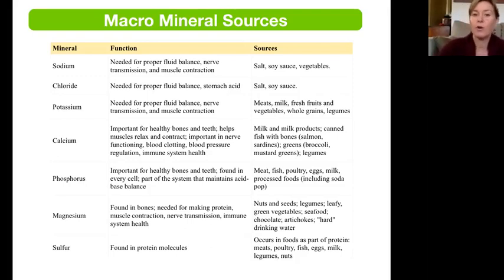Potassium is needed for fluid balance, nerve transmission, and muscle contraction. And food sources of potassium are meats, milk, fresh fruits and vegetables, whole grains, legumes.